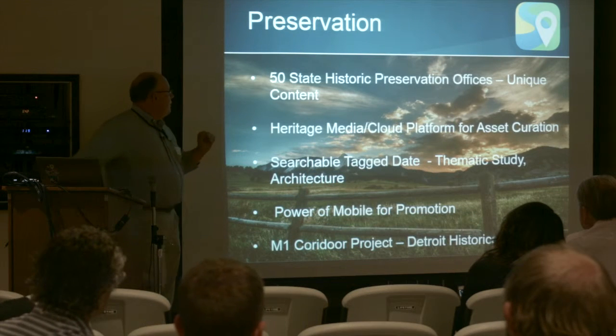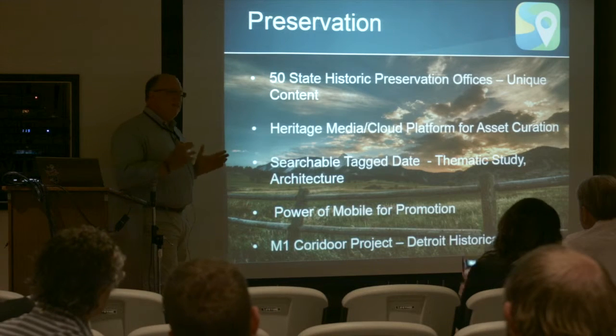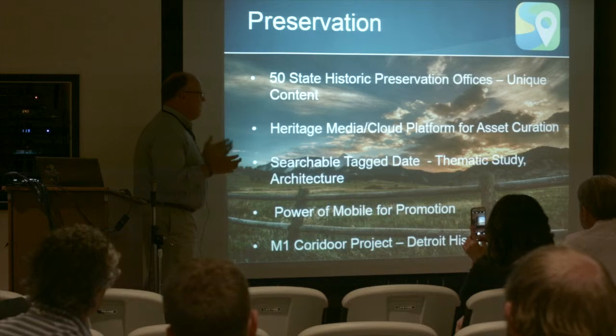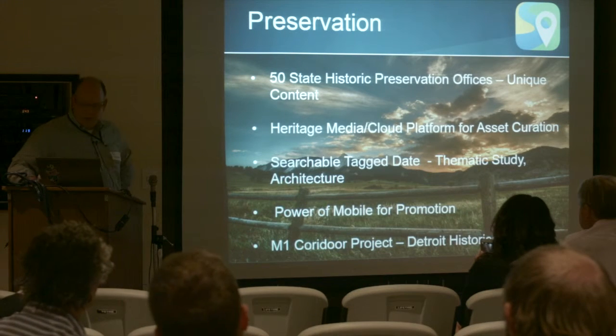And preservation, we want to be the heritage media platform that's in the cloud. A lot of the state preservation offices don't have data in a form that's available for the public, and we really see a niche there that we can fulfill.